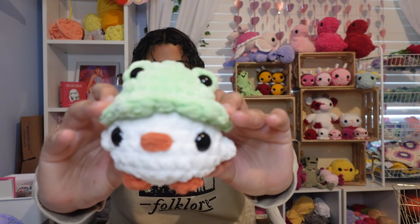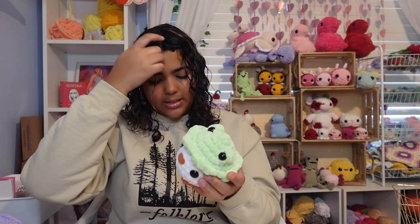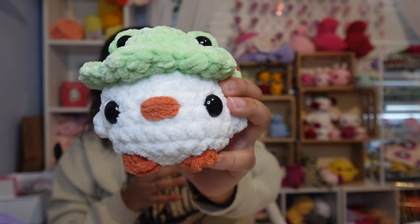This is actually the cutest thing I've ever made. Obsessed. Obsessed with the frog hat. This is my new favorite creation. Nothing can get cuter than this guy. This guy is freaking adorable. Okay, let me show you guys what else I made.